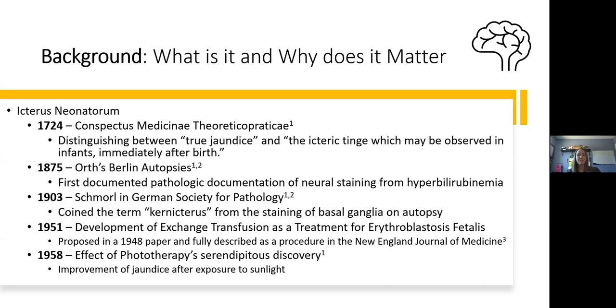This work was then later expanded by Jean-Baptiste Bons in 1785 and Jacques Carvaux in 1847, who both described a significant number of the patho-anatomical findings associated with jaundice and its progression. In 1875, Johann Orth published the first results of an autopsy demonstrating this intense yellow staining at the basal ganglia, third ventricle, hippocampus, and the center of the cerebellum. This was later termed kernicterus by Schmoll in 1903 after autopsying neonates who died of jaundice.